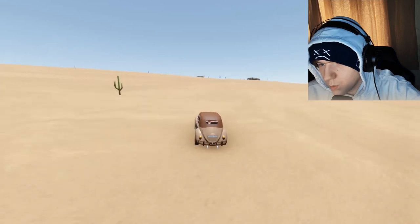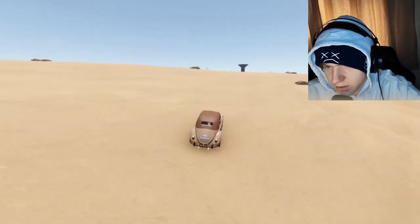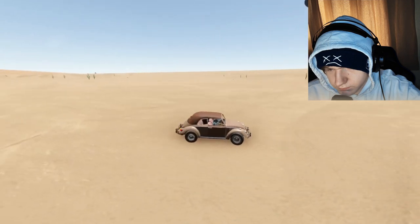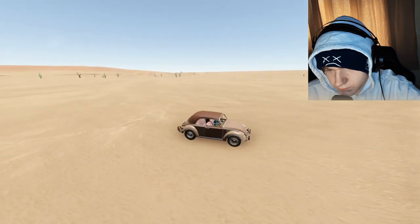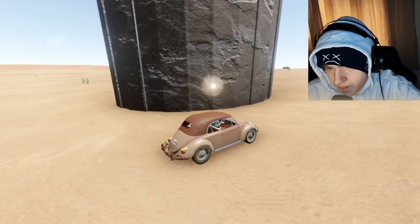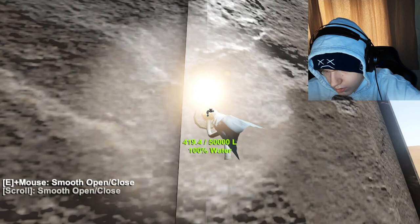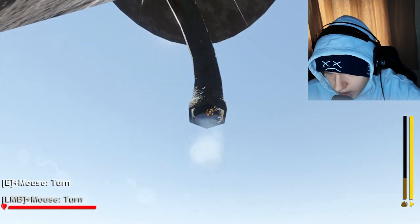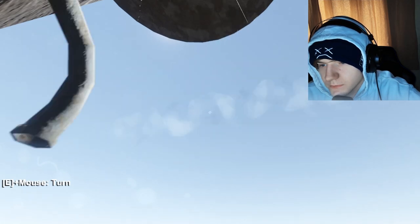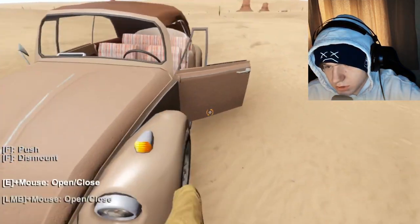What's that? A watchtower. Okay, no. We're gonna go to this big thing. And then we're gonna go to the watchtower down there. See if there's anything there. Going to need a drink as well. So. What is that? Yes. Ooh. I can turn it. Ooh. Okay, let's just... So it's a water tower.